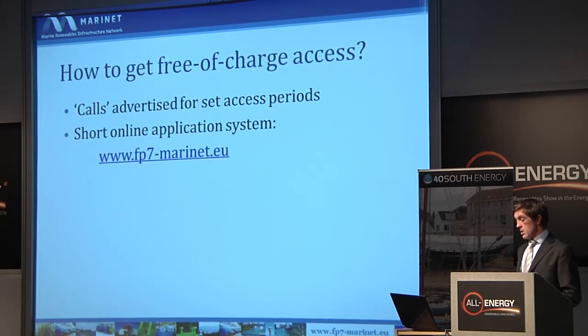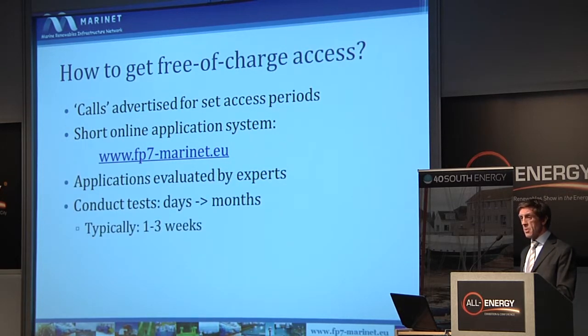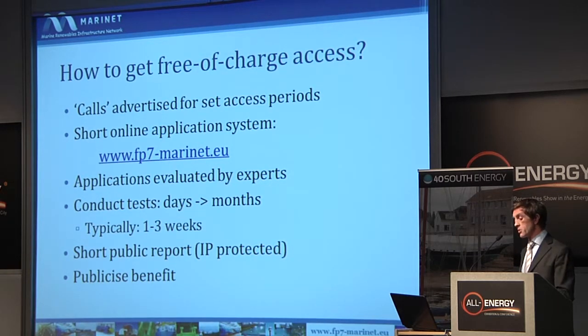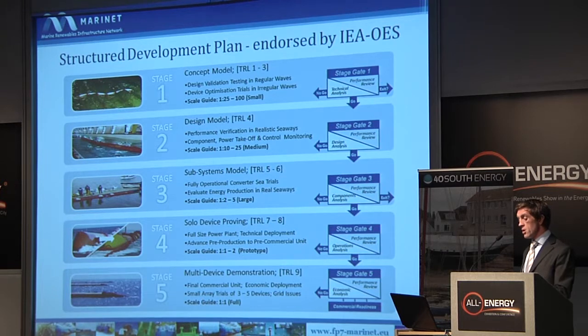There's a website, which is the main portal to access and to make an application. Those applications are evaluated by experts. You conduct the testing. If your application is successful, then you write a short public report. IP is fully protected, so there's no issues around IP. And then you publicize the benefit of MARINET. So it's really quite a simple process, and that's what we wanted. That was our intention from the very start.